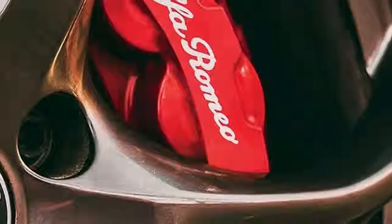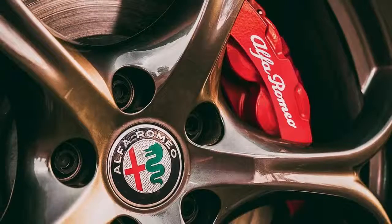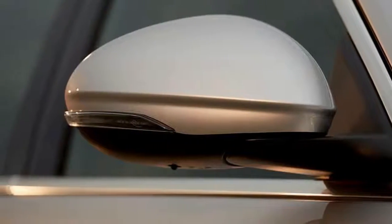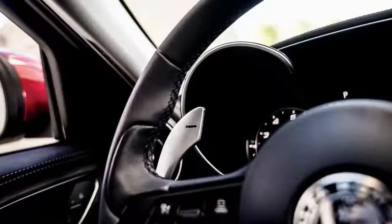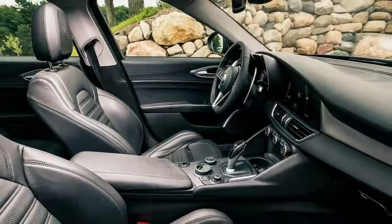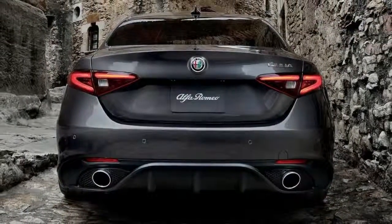The 2018 Giulia comes in 3 trim levels: base, T, and the fire-breathing, Ferrari-powered, well, basically, Quadrifoglio. That last model, aimed at stalwarts like the BMW M3 and Mercedes-AMG C63, channels Alfa Romeo's past. Its name means four-leaf clover and it's an homage to Alfa's racing history.